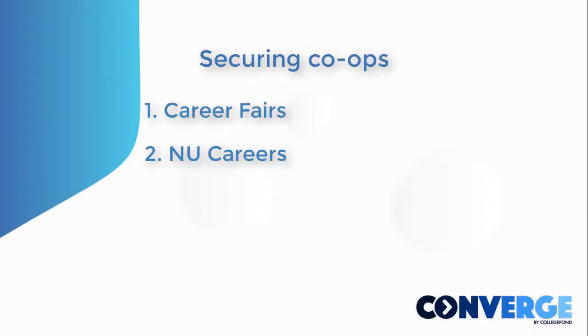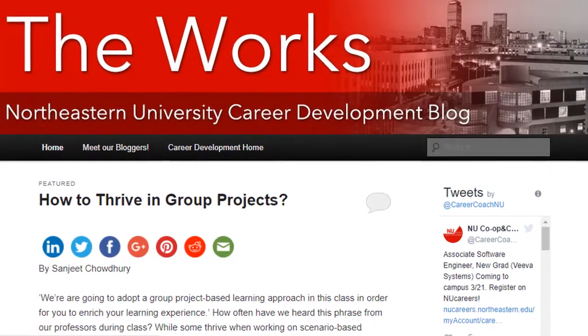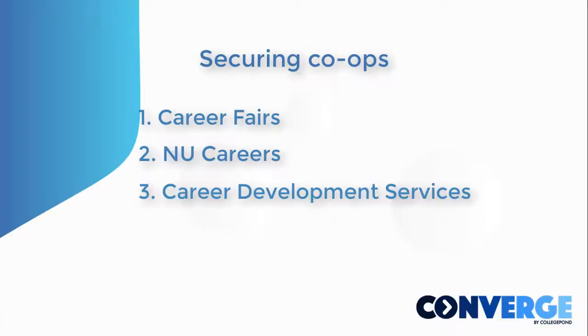And then we have our career development services at Northeastern, which are really helpful. On a one-on-one basis, they go through your resume, and they tell you if you are going wrong somewhere. So there are ample resources to help you out with your resumes and cover letters, and then you have to just keep applying and wait for the call. We use websites like Indeed and Glassdoor to apply for the co-ops.